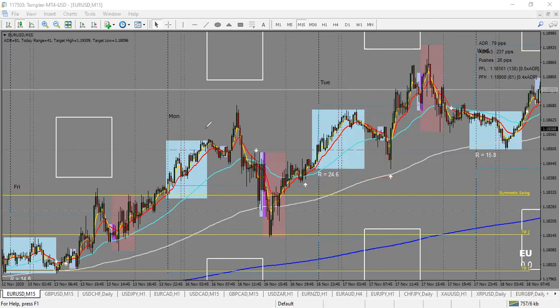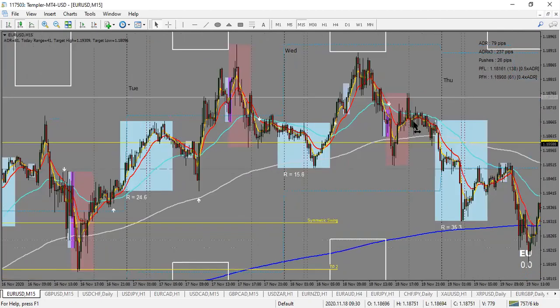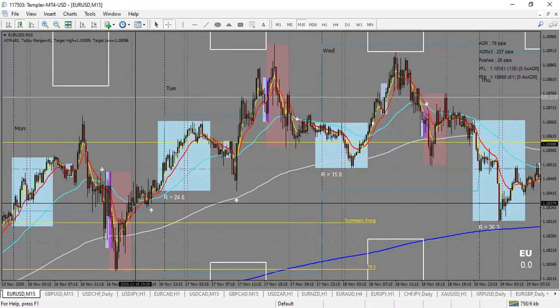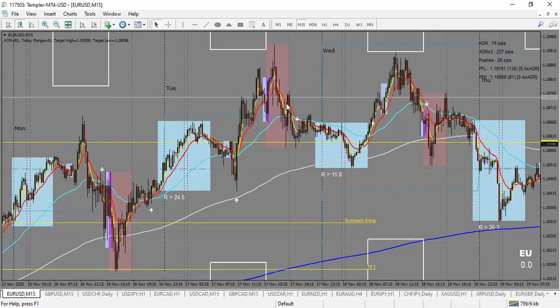And of course, the market now is offering very few pips in a day, and it's very ranging. So for you to grab 50 pips here, you need to hold it to the next day. See, 50 pips are right there. And the dealer came and formed a very good M.